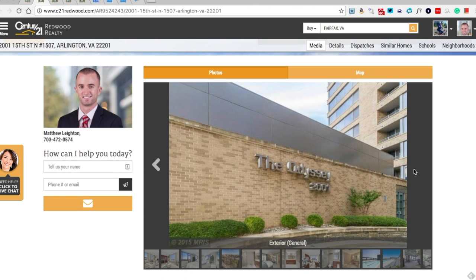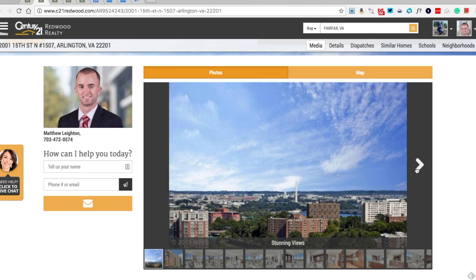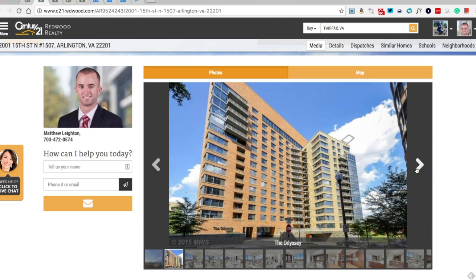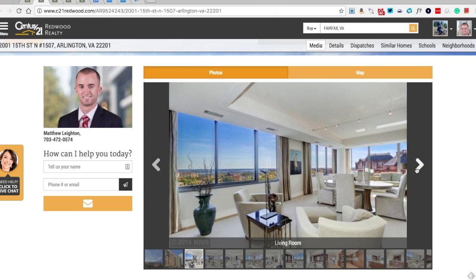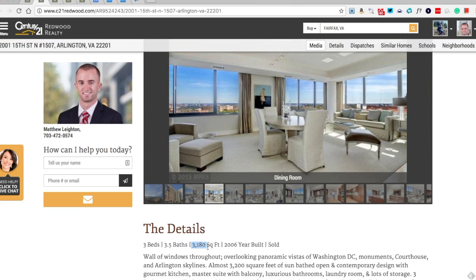Click the pictures. I'm so glad I just started with the front. So the Odyssey, you get the views. Turnberry Tower, don't buy that for the view. It's going away. But the Odyssey has some views. So living room, how many square feet are we at? 3,100 square feet. That is unbelievable.